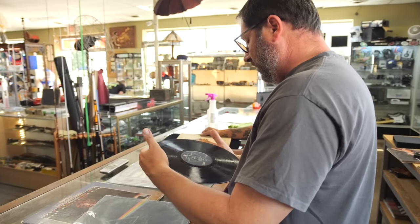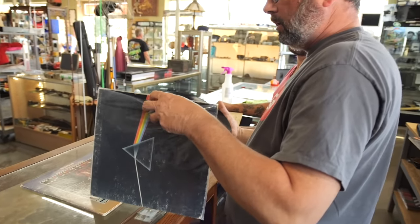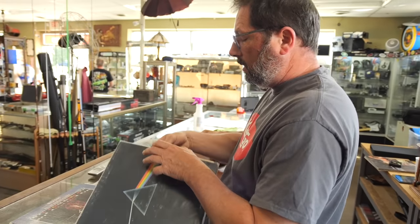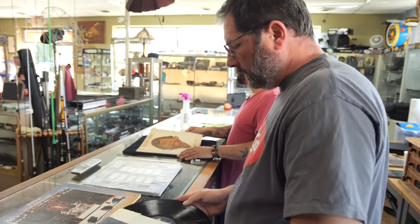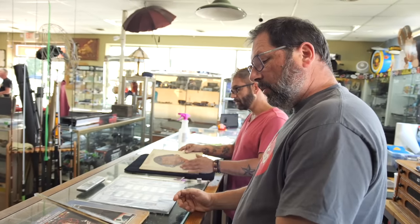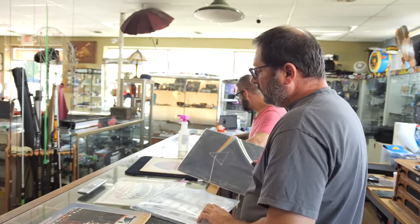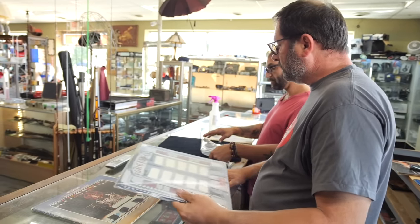This is my favorite album by them, The Dark Side of the Moon. That's a good one. I like the Division Bell. That's a good one. Pulse is another good one. I like that one. I mean, The Wall is great too. We don't need no education. We actually cover a couple of their songs.